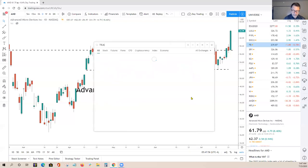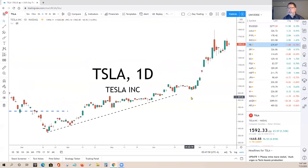As far as Tesla, obviously this is going to be on everybody's mind. It was consolidating for the better part of a week and a half heading into earnings. You can see it's up almost 5% right now, a little bit more than $76. So now the question is, do you get long at a higher opening today?